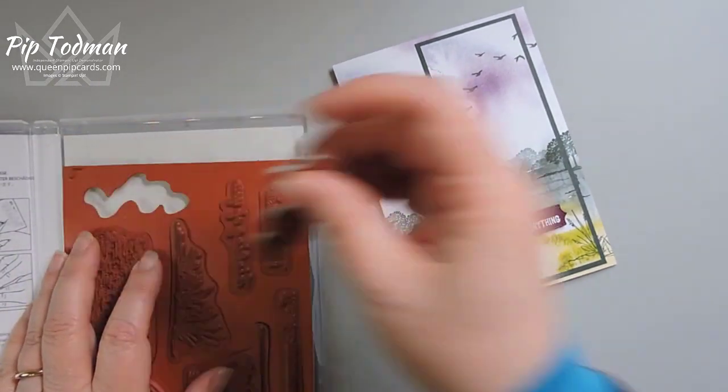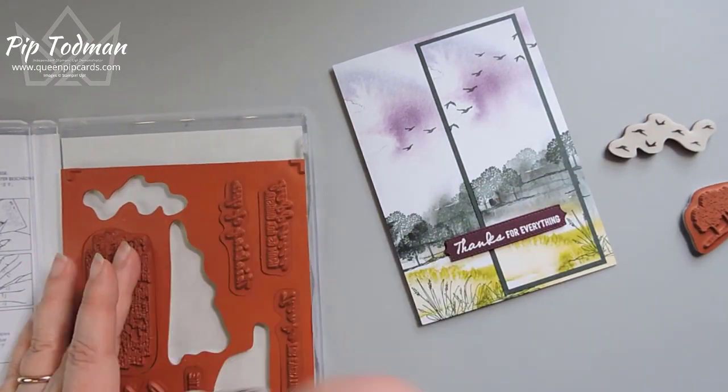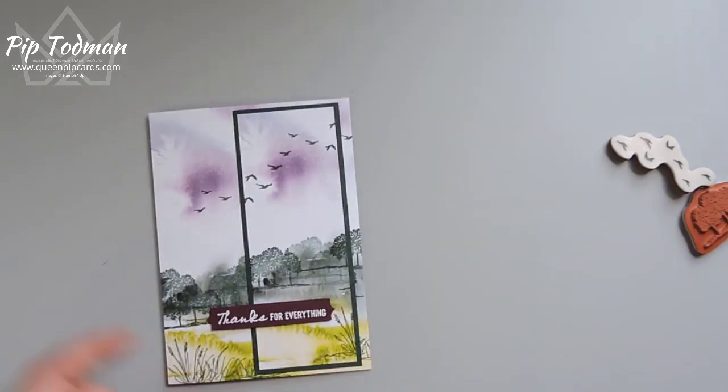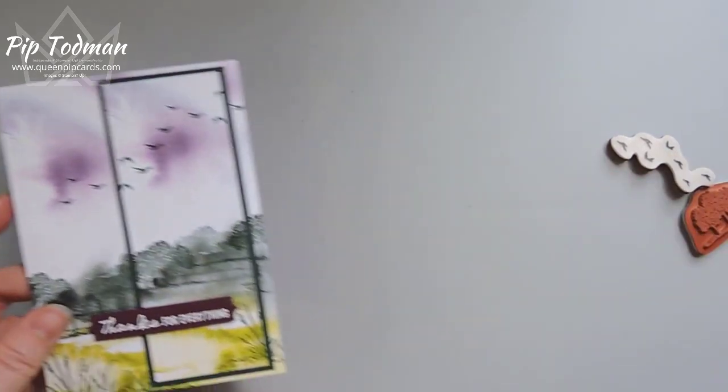Now you can add blending to this. I'm not adding blending today, just for speed really, and also because I quite like the sky as it is right now, with this sort of splotchy bit going on. But you could definitely add your own blending with a blending brush around the edge if you wanted to.